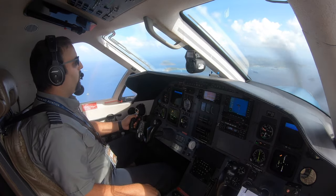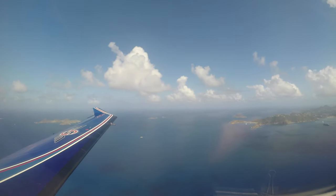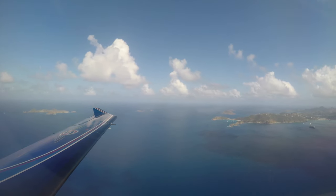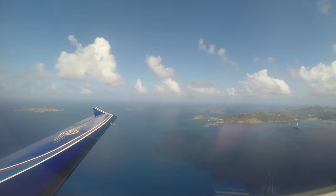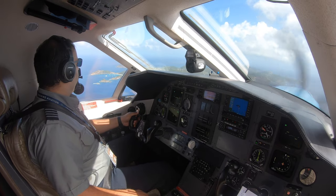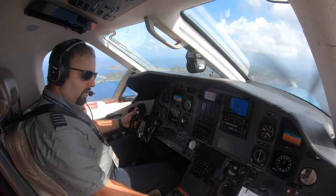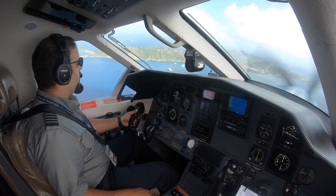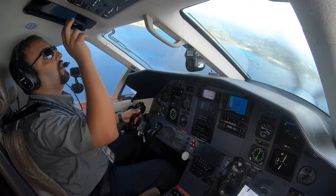Alright, there's Sugar Loaf right there. I'm gonna slow down. And we have to be fully configured by Sugar Loaf. As I said, it's a pretty short trip. We're already here. Alright, there's 160 knots, flaps 15 selected. Flaps 15 indicated, speed checks, you're coming down, lights are on.